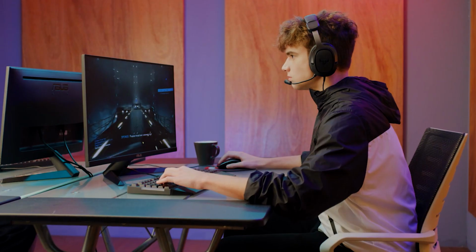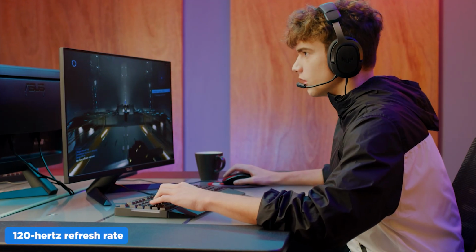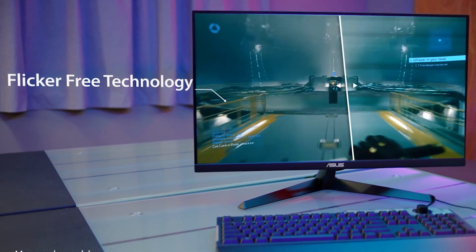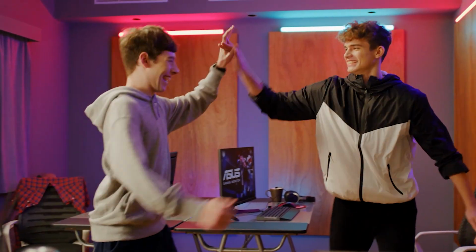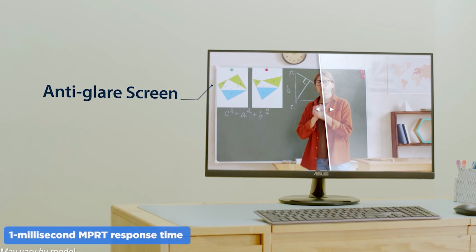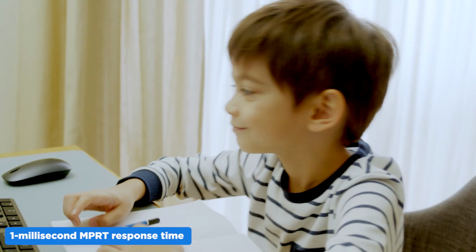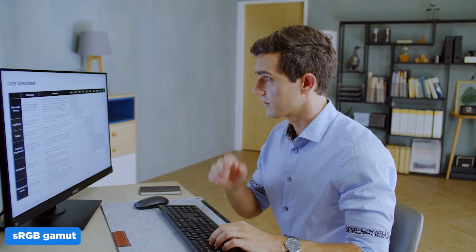What's interesting is the 120 Hz refresh rate that you can overclock to. Most office monitors stick to 60 Hz, so scrolling through documents and web pages feels noticeably smoother. The 1 millisecond MPRT response time is honestly overkill for office work. But if you game after hours, it's a nice bonus. Color-wise, it covers the standard sRGB gamut adequately, but nothing spectacular. Think good enough for Excel and emails rather than photo editing.